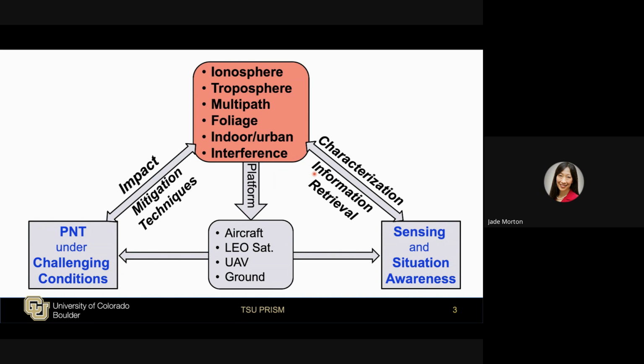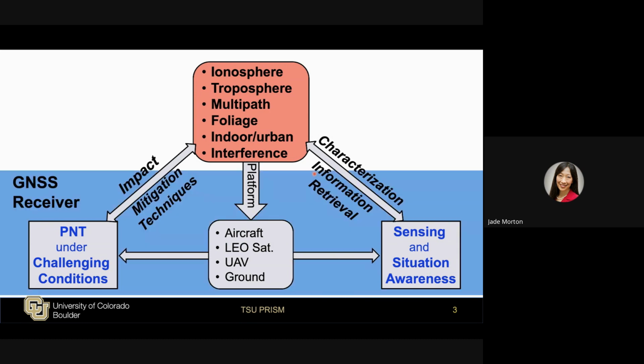And so really, all of this I would like to unify under one platform, that is GNSS receivers. If we don't have good receivers, we're not going to be able to get the kind of signals to retrieve the scientific information that we want. And so my lab really focuses on GNSS receivers.